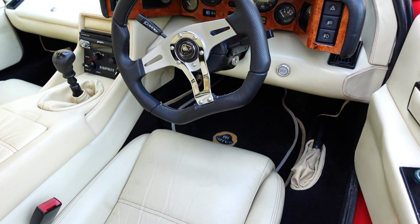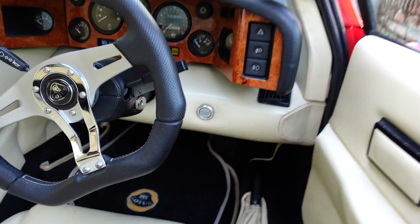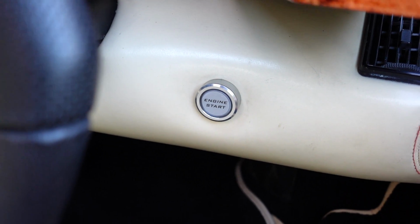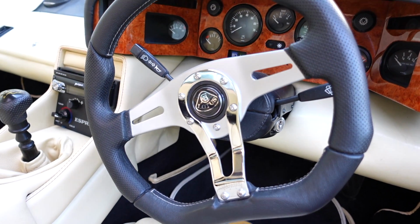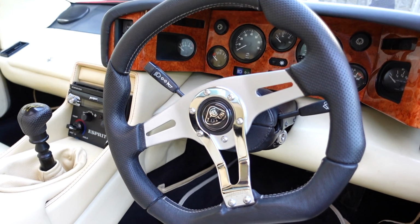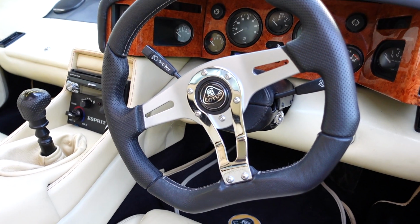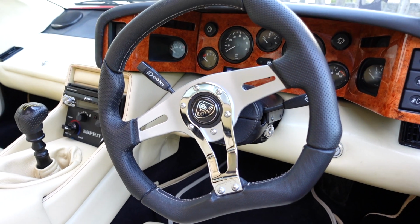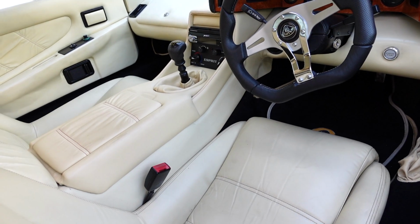I've had a starter button added, which I like to do to the majority of my cars because I think it looks sort of generally quite good. I've had the steering wheel replaced with a Momo Track R because I find it a lot easier to actually use in most of my cars. I've had it done for quite a few of the older cars I have. It just makes it a lot easier to sit and use. The benefit of this car is it's generally very comfortable to sit in.